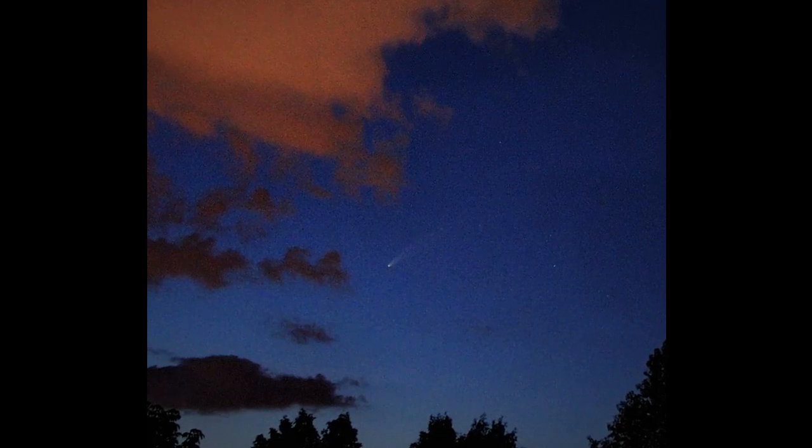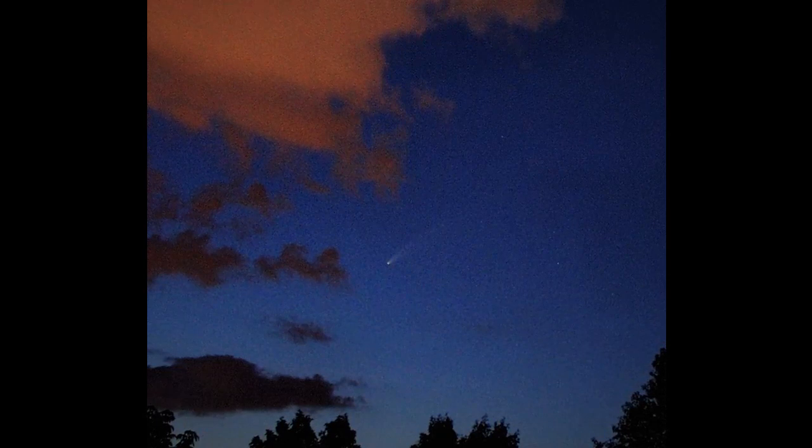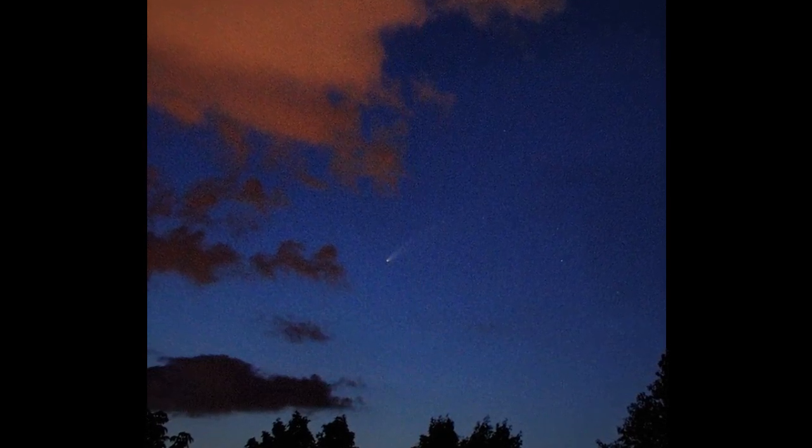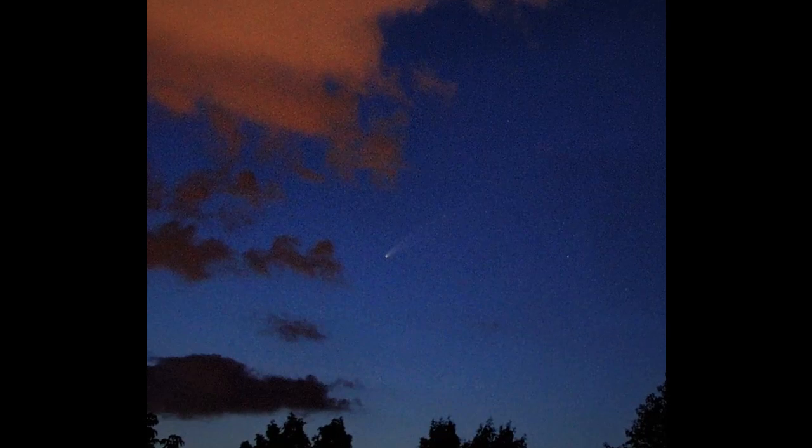1 astronomical unit, or AU, is the average distance of the Earth from the Sun, about 93 million miles. So at aphelion, this comet was about 3.25 trillion miles from the Sun. That's nearly half a light year away.